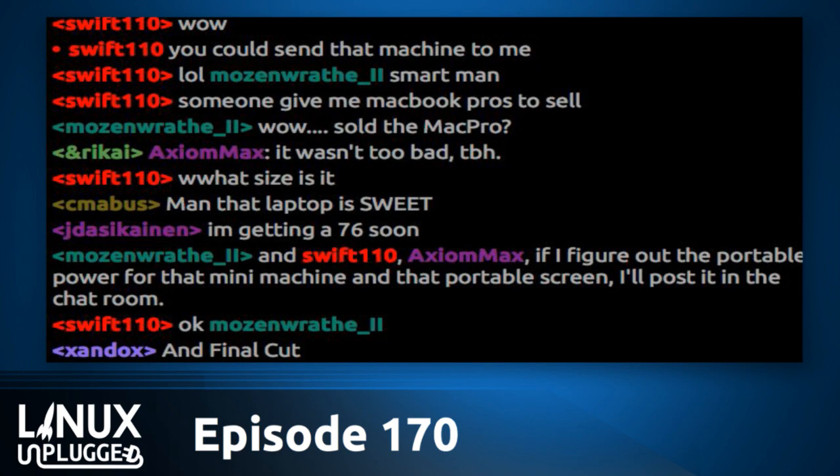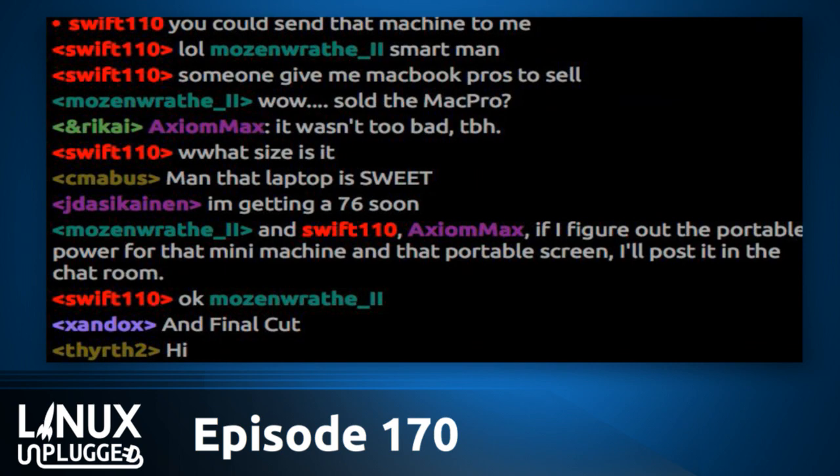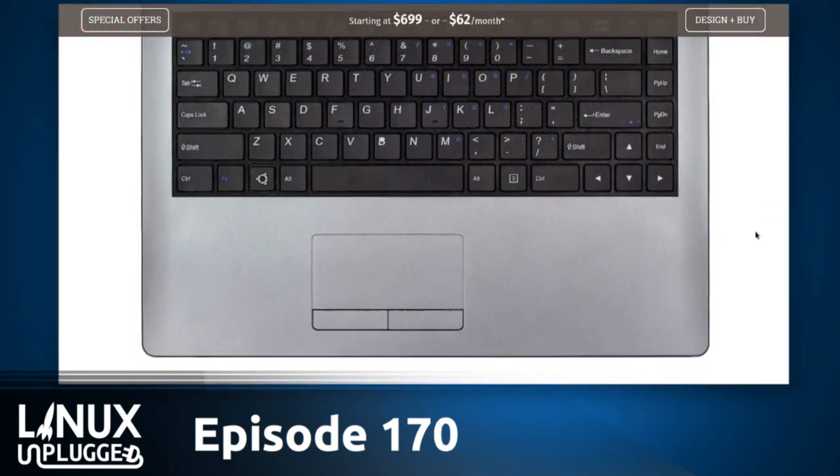I might actually stream the install. One thing Mike was saying on Coder Radio is he's not a big fan of the trackpad. What are your thoughts on the trackpad? Because you were using a MacBook Pro before, and they tend to have pretty good trackpads. Well, I actually think it's better than the MacBook trackpad. Really? How so?